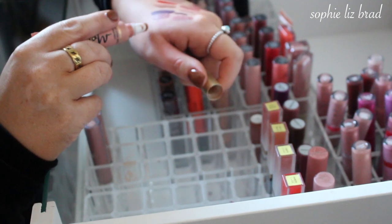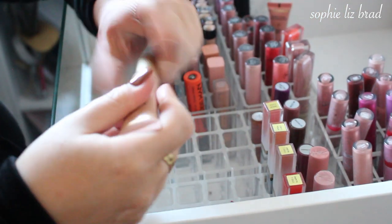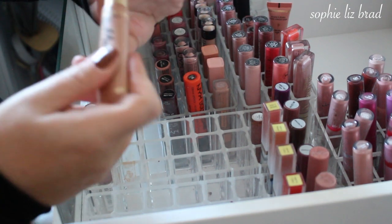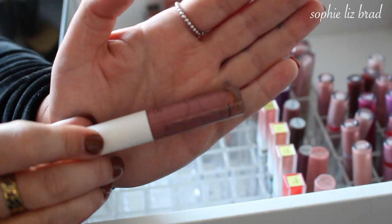I remember these look so different in real life compared to the package. Let me make sure I have melted sugar. Because they look different when they come out in your hand compared to the package. Yeah, that's quite nice. I've got this one from Obsessive Compulsive Cosmetics. You can see where the oil has completely separated because it has not been used. Can you see? Oh, there we go.